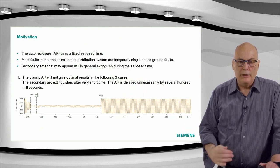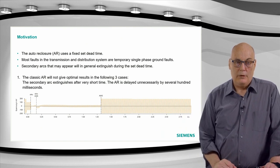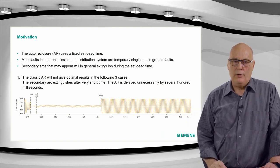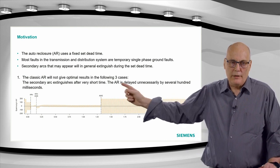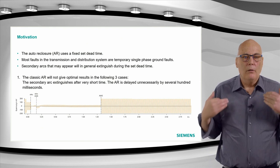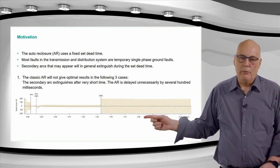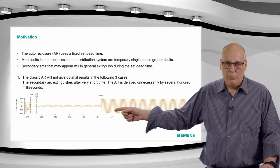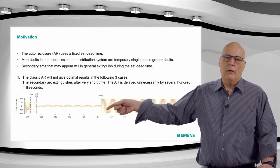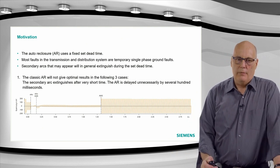But the voltage, and this is the voltage on the faulted feeder, does not go to 0, because it's coupled. Initially we have the secondary arc only for a very, very short time. In the second dotted line, you can see there the secondary arc is already reset. In theory, we could have reclosed much, much earlier. But typically, here, it's about a 1.2 second single pole dead time. You wait and wait and wait, and only reclose with a much, much unnecessarily long dead time. This is very common.